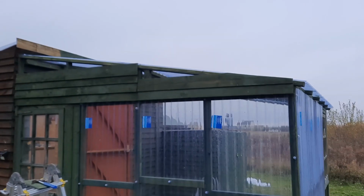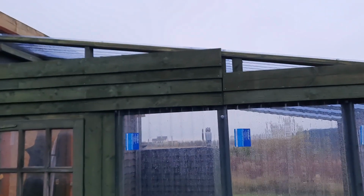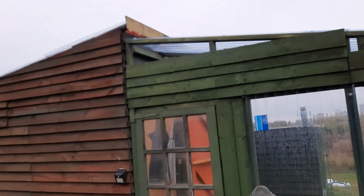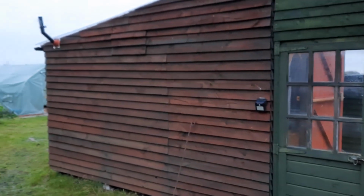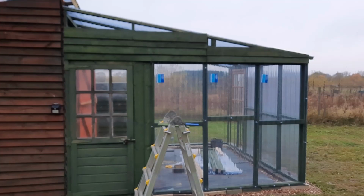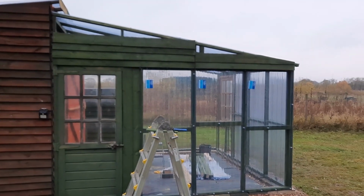Well, we're slowly getting there. It is slow progress, especially now because I'm having to cut boards to fit the roof line. And I'm in and out like a yo-yo. The rain's just not giving up at all. But it is progress. Not too long now, and I should have this door side weather tight.